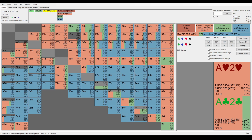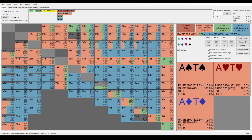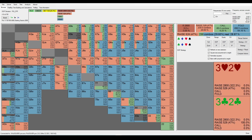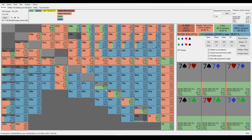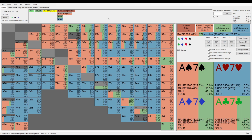So really aggressive check raising on paired boards. I think this is something that you will see a lot in these situations. The big blind just has a lot of deuce X here, the suited 2X here, and the offsuit 2X down here too. So they just get to check raise very, very aggressively. As you can see, 30%, not doing a lot of calling. But the big thing here is that even though we've only used a small bet, the big blind is folding a huge amount of the time.